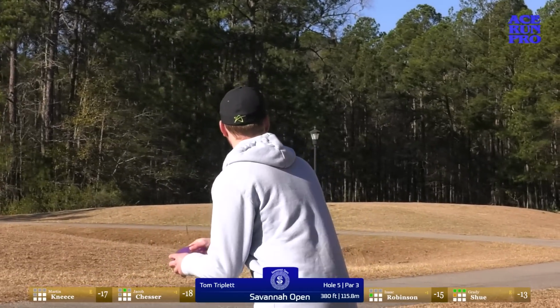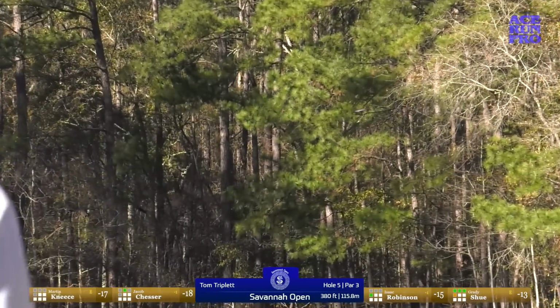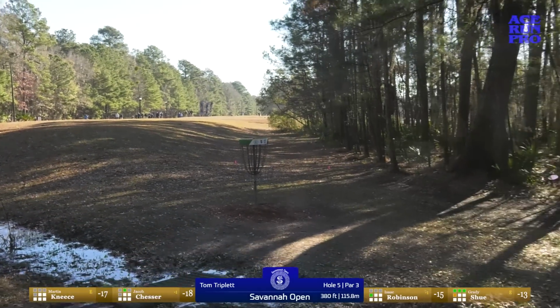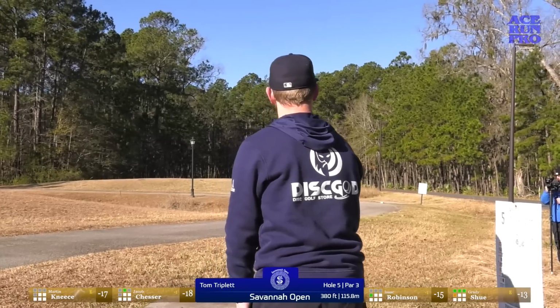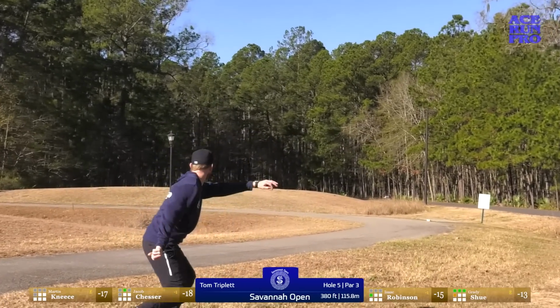Yeah, something overstable that you trust is going to fade out at the end. Throw it over the road, give it some height. This looks perfect. Give it a chance to kind of stick in. That's exactly what Isaac's doing here. Oh, a lot of ground play. And it just gets that downhill slope and just shoots into the woods. Just a little unlucky there from him.